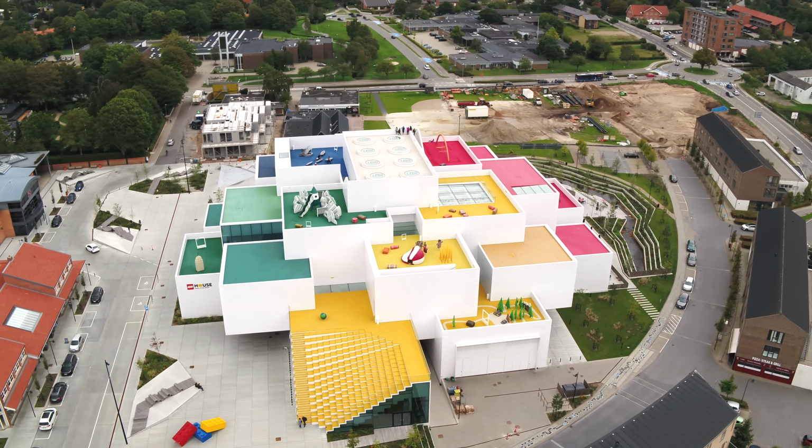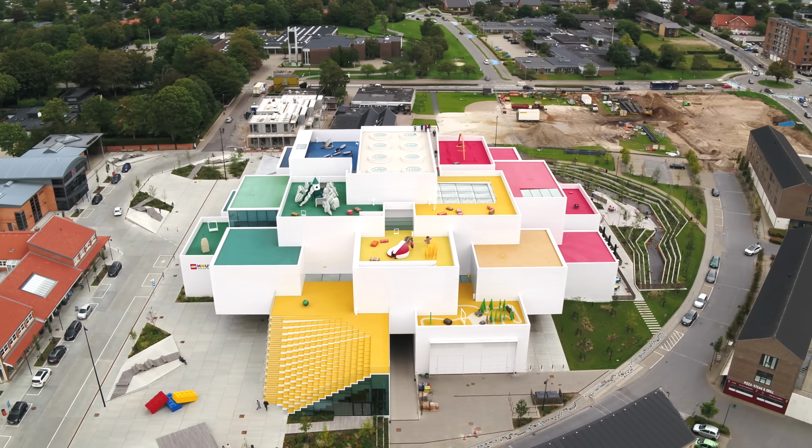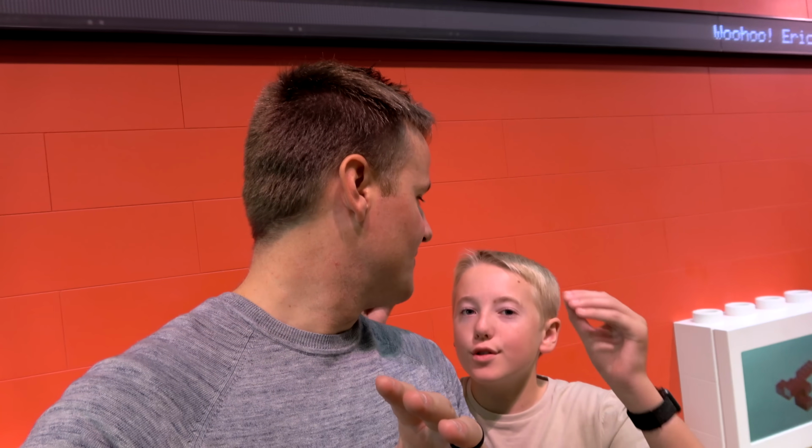This is a small glimpse of what's inside of the Lego House here in Billund, Denmark. If you ever get the chance to come out here, do it. It's awesome. The airport is super close. This town revolves around Lego. It wasn't super busy when we were here today, and we learned a lot. Make sure you check out the Ribriculous channel for the video that we did with them. There were so many things we didn't do here.